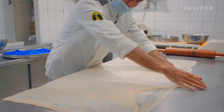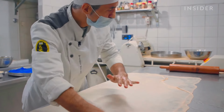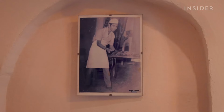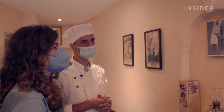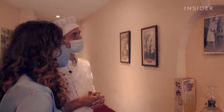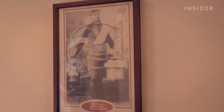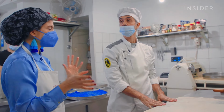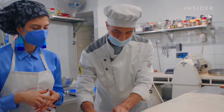Bougatsa has been around for centuries, from the times of the Byzantine Empire. In fact, Filippos tells me that both his family and the pie came from modern-day Turkey, from Cappadocia. My grandfather came as a refugee here in 1922 and brought all the recipes that we continue to make. This is my father, the year that he opened the store in 1969. This is how they used to sell bougatsa in the streets. This photo is in Konstantinopolis, in Istanbul.